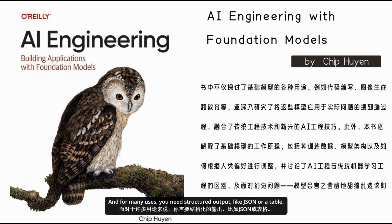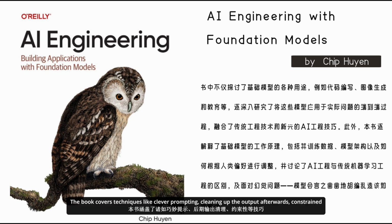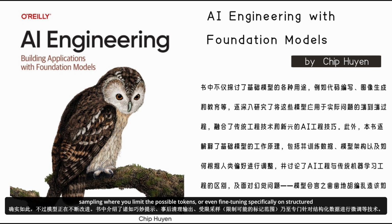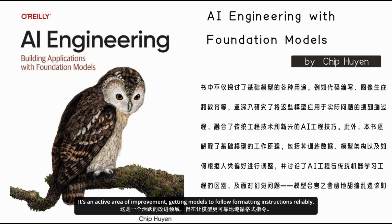And for many uses, you need structured output, like JSON or a table. Getting the AI to reliably produce that format is still a challenge. It is, though models are getting much better. The book covers techniques like clever prompting, cleaning up the output afterwards, constrained sampling where you limit the possible tokens, or even fine-tuning specifically on structured data examples. So multiple ways to nudge it towards structure. Right. It's an active area of improvement, getting models to follow formatting instructions reliably.